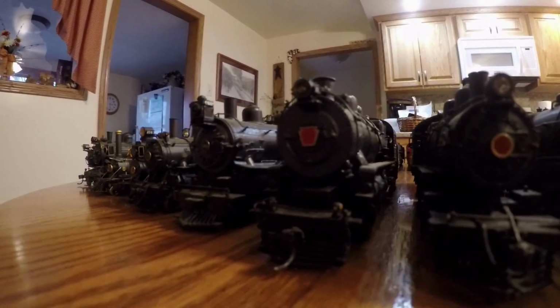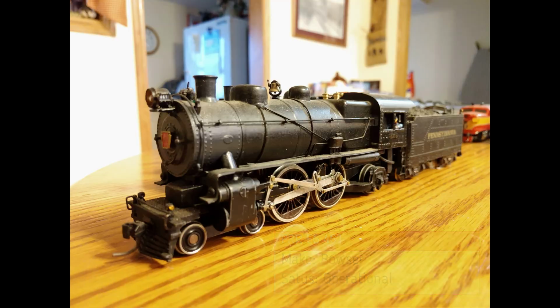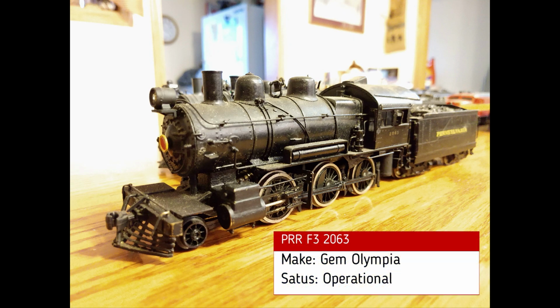Moving on to one of Pennsy's more modern Atlantics, we see here E6 number 461. This is a Bowser locomotive, and not a bad runner either. Now we have one of the Pennsy's often overlooked Class F3 locomotives. This one is number 2063.